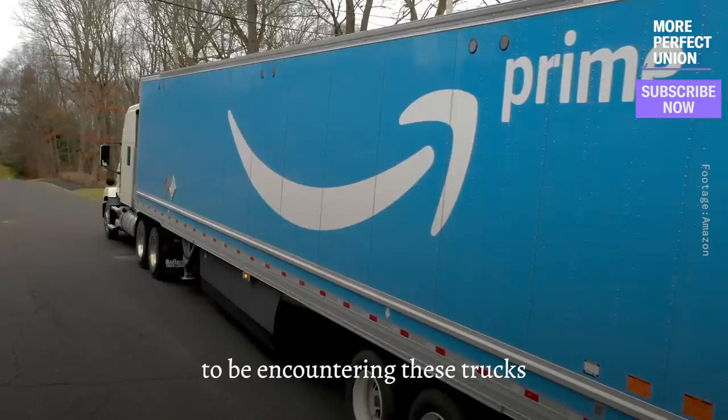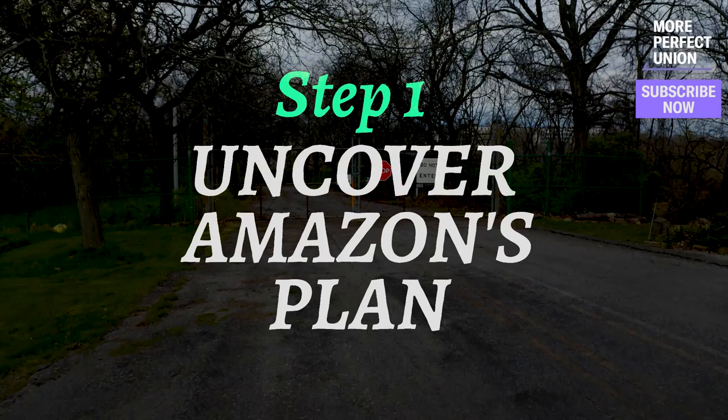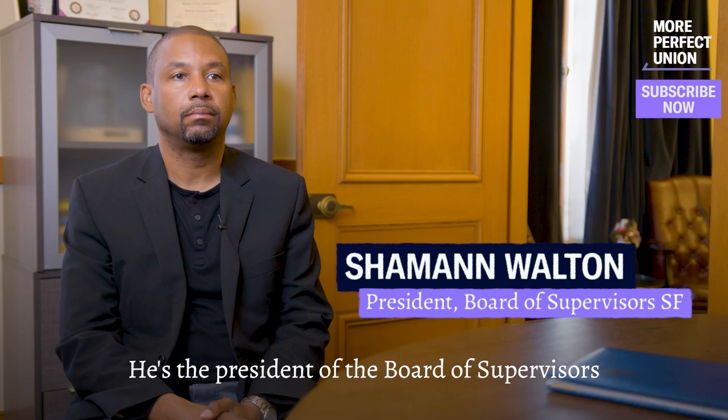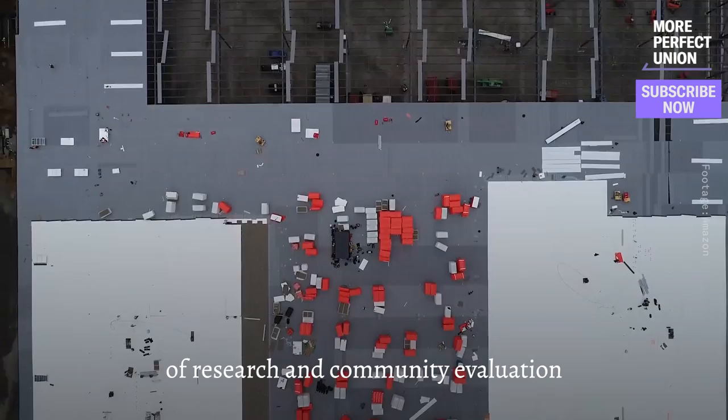That takes us to the first and most obvious thing that you can do if Amazon starts coming into your neighborhood. Uncover Amazon's plan. Talk to your neighbors. Find out what an Amazon facility would actually mean for your community. That's been Shimon Walton's approach. He's the president of the Board of Supervisors in San Francisco, which recently voted unanimously to impose an 18-month ban on new facilities, allowing for an extended period of research and community evaluation before plans can go forward.